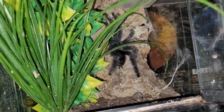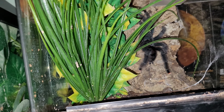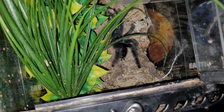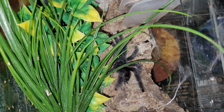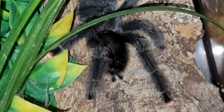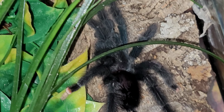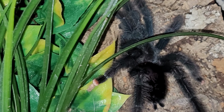But yeah, they are a beautiful, beautiful spider. Highly recommend them for anyone starting in the hobby. Really, really nice spider. And as you can see, there is nothing common about them. Look at those beautiful colorations. And every sort of angle, you get different colorations from them. They're just stunning. Beautiful.